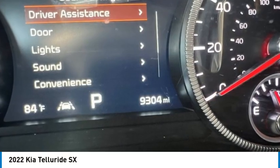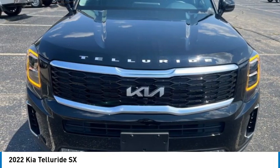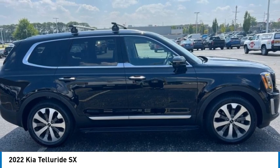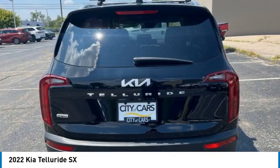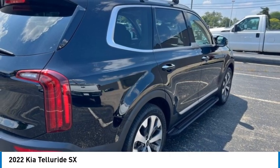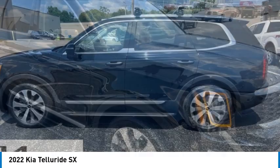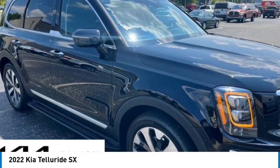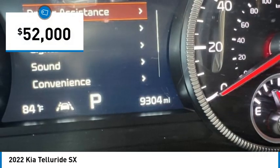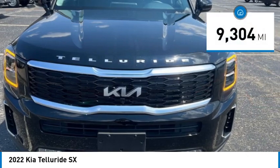Make a great choice today with the 2022 Telluride. The Kia Telluride is an impressive SUV that boasts a striking exterior look, plenty of interior technology features, additional space for guests in the third row, and a powerful engine. There is no doubt that this is an SUV worth talking about, and it is priced below $55,000. This vehicle has less than 10,000 miles.